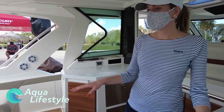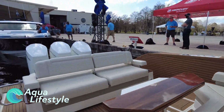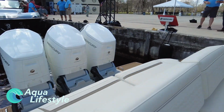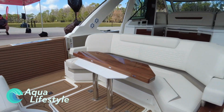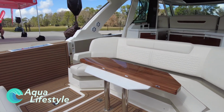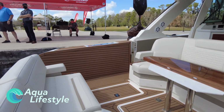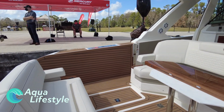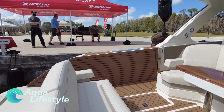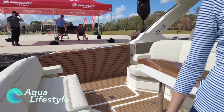We can continue to head aft here. So lots of room in our aft social zone. We have a couple unique pieces that are also electrically actuated back here. We have a terrace on our port side that drops down. It has a built-in swim ladder. And then over on your starboard side, you have your dive door.